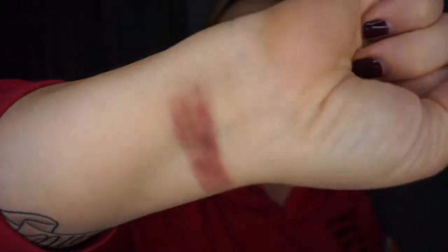And the color payoff is not bad, actually. So that's what the swatch showed. Honestly, I'm a little bit orange for my self-tanner, so the colors are gonna look kind of funky on me anyway. I think the color payoff will be pretty good with these. We'll give them a shot.